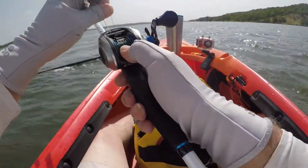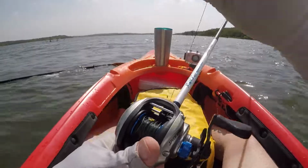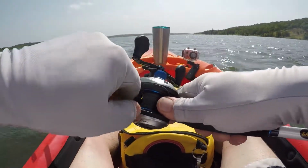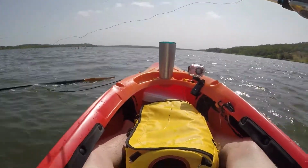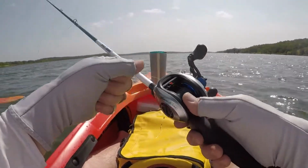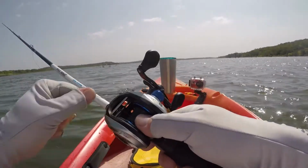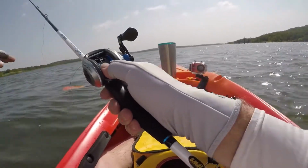How does that even happen? All right, well, I got that nasty backlash out of there. I shouldn't be having this problem. Throwing a spinnerbait downwind and got way more resistance than I need on this reel.